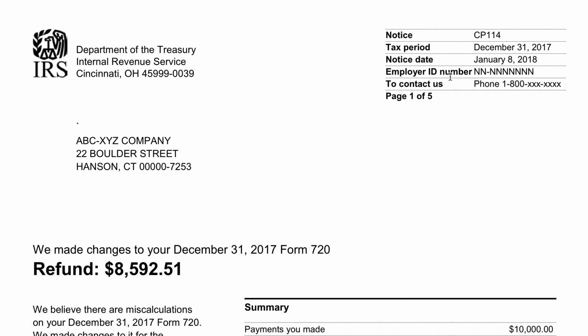So there's the employer identification number as well as a contact phone number. Over here on the left-hand side of the form is your taxpayer name and address. In this case, it's ABC XYZ Company, 22 Boulder Street in Hanson, Connecticut. I always tell people to keep your address up to date with the IRS so that if you do receive a tax notice, it comes straight to you and it doesn't go to your old address.